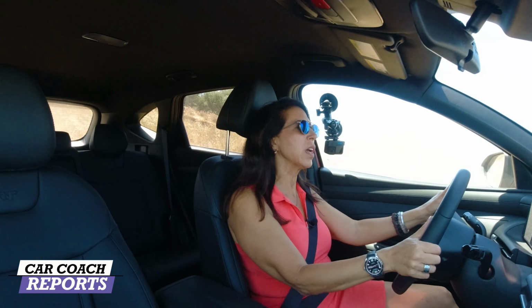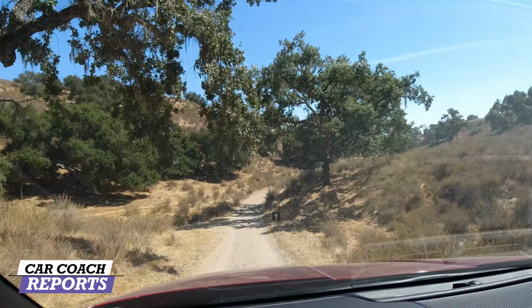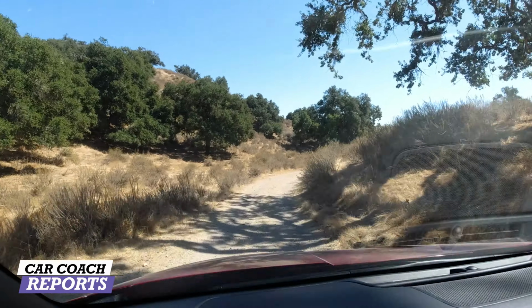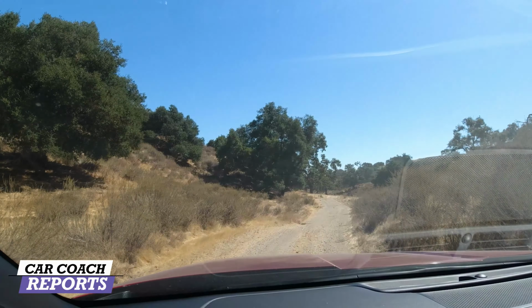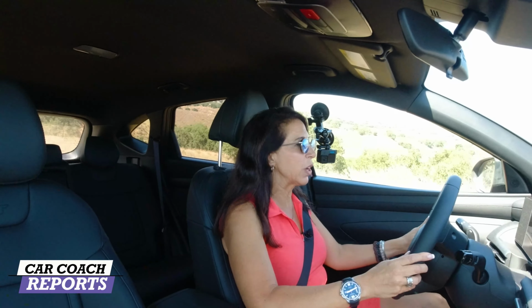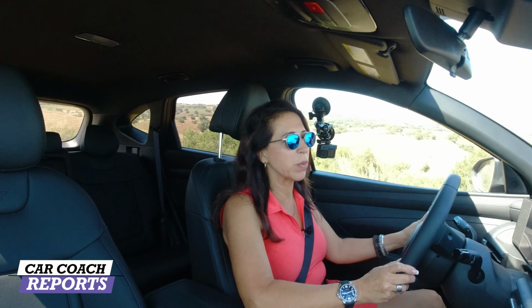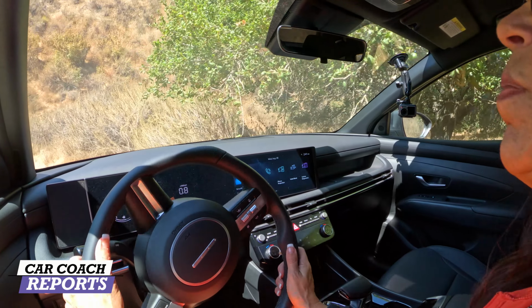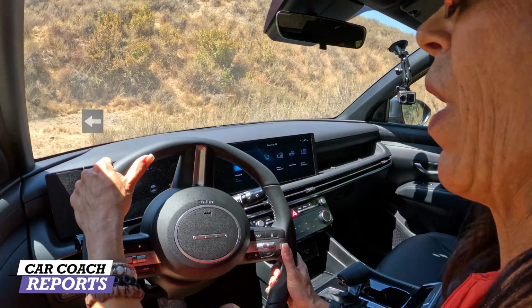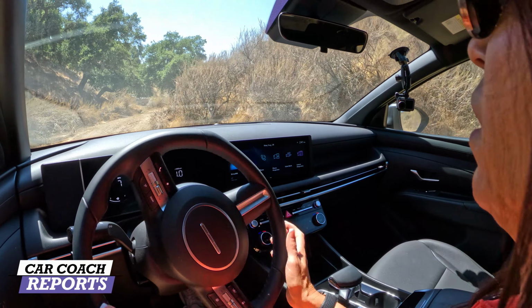The XRT has 18-inch wheels because you want more tire, unlike the 19-inch on the Limited where you have more wheel and less tire, because for off-roading you want that rebound in the sidewall of the tire. You take away some of that rebound and it just makes it more challenging and risks damage to the wheels. So although this may not be the massive off-road vehicle for rock climbing, you can easily take the trails and have a little fun on a weekend.